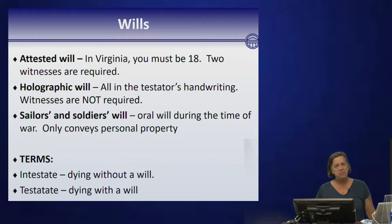Some other terms that will be on the test, and you must know: if you die without a will, the term is to die intestate. If you die testate, that means you die with a will, and of course, the person who has written the will is the testator.